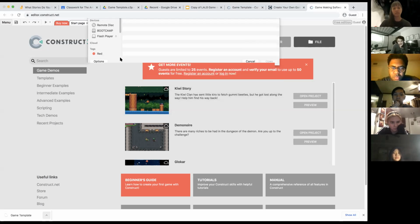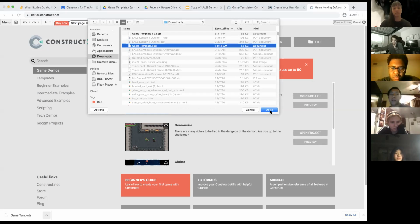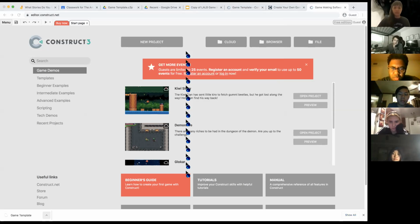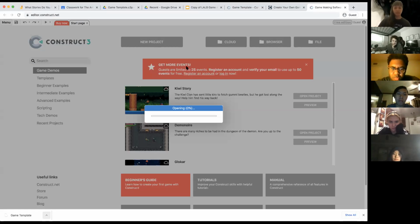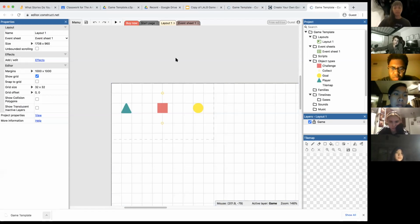Okay, so I'm going to do File, Game Template, and Open. And if for some reason I'm going too fast, just let me know and I can slow down or backtrack. All right, so my file should be opening. And once you open it, you're going to see just a few shapes on your screen. We'll get to those in a little bit. But before we talk about that, let's talk about what we're seeing here.